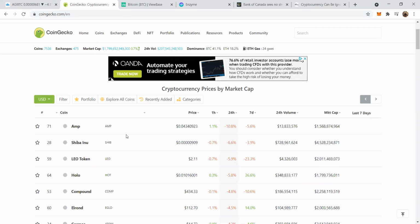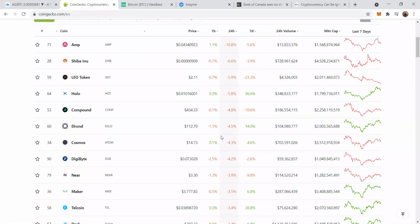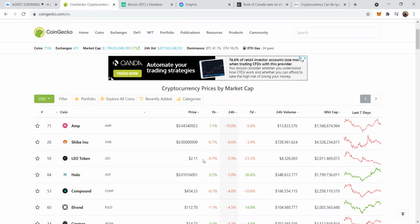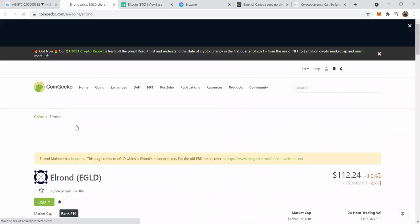Ampleforth, Shiba, LEO, Holo, Compound, Elrond. What's the price on Elrond? $112. Wow. Cosmos, actually, wow, that's crazy. Maker, Telcoin, Dash, Fantom. I mean, there are some decent coins here that you could potentially purchase, but Elrond's been on a downtrend for quite some time.